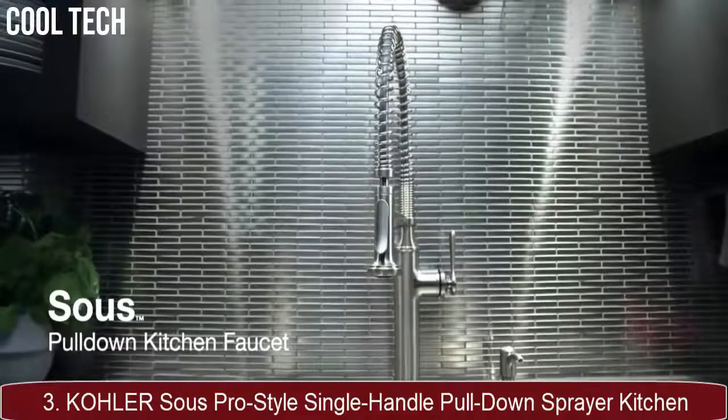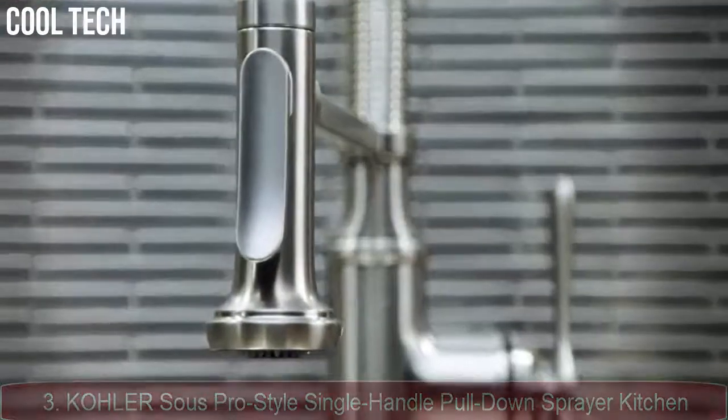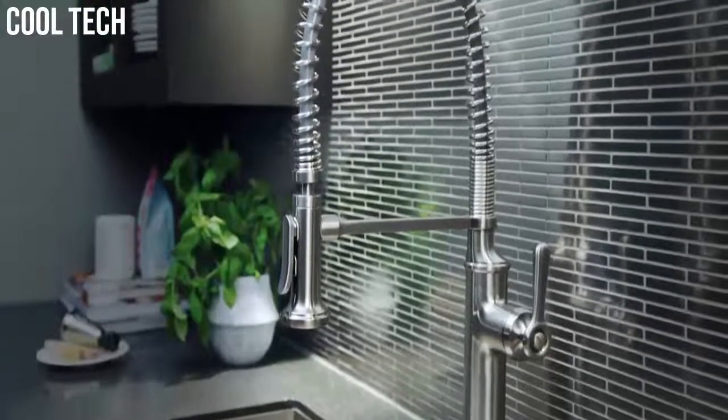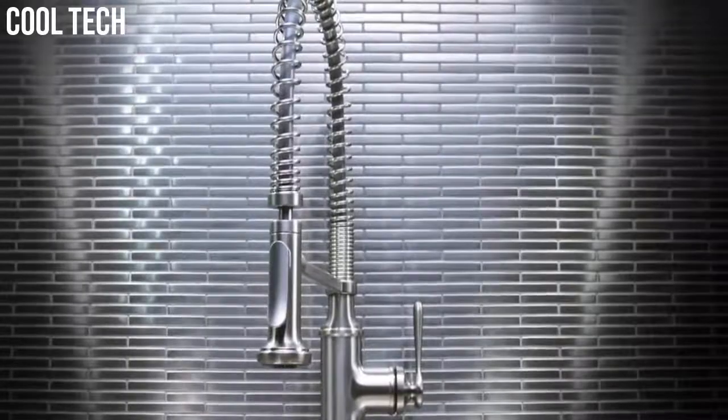Inspired by the design of professional kitchens, the Sous faucet will bring life to your inner chef. Its high arch and unique exposed spring design provide exceptional control and flexibility in the kitchen.